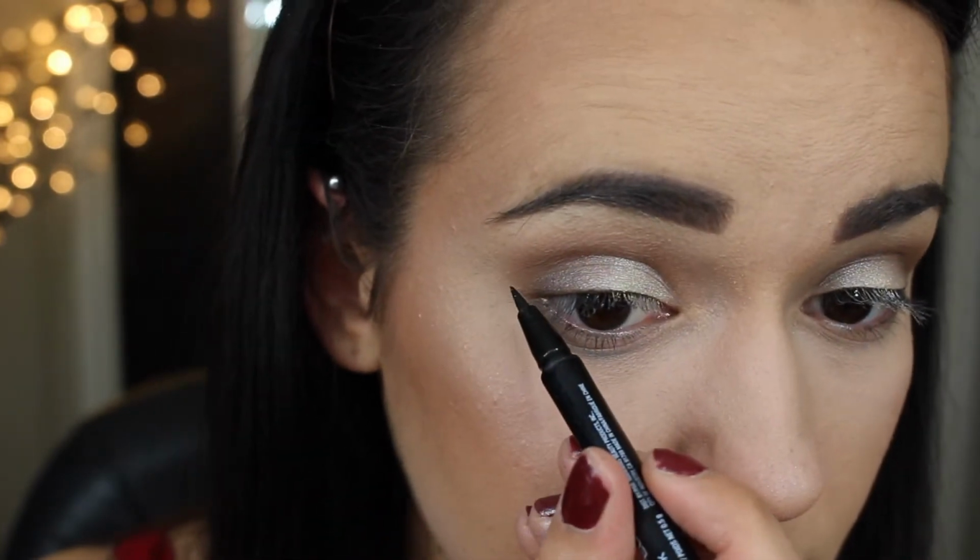I feel like that's blended enough to my taste because I am going to go in with liner. So I'm going to go ahead and apply Wet n Wild liner, and it's not going to be anything too dramatic because, again, this is a soft glam look. So I'm going to do that really quick.